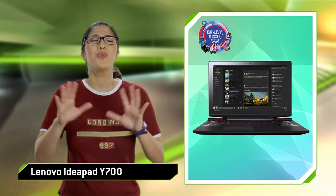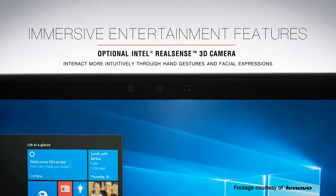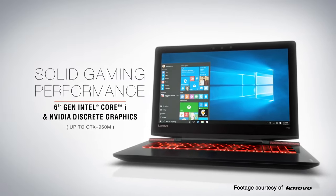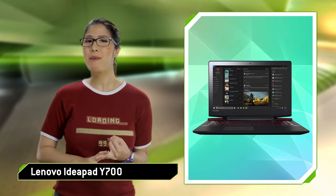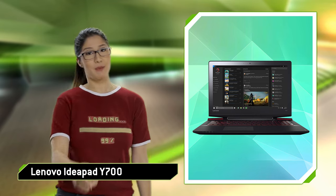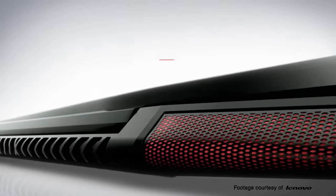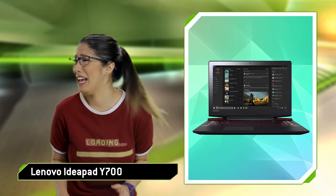The next laptop makes real sense for gaming because the Lenovo Y700 comes with Intel's RealSense 3D camera. It can be fitted with up to a 6th generation Intel Core i7 processor, 16 gigs of RAM, and an NVIDIA GTX 960M. All these parts give you an awesome experience with your FPS, MMORPG, or Minesweeper. Minesweeper. The Y700 has other components for a great time gaming, like a 15.6-inch FHD IPS screen and built-in JBL stereo speakers and subwoofer. You can hear the aliens coming.